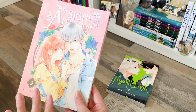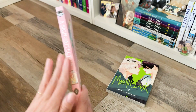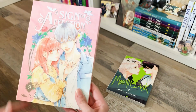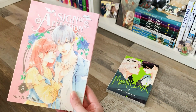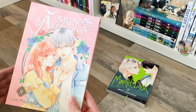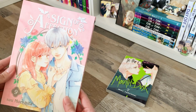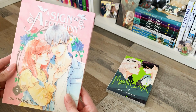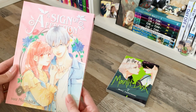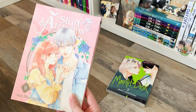I really like the upcoming cover illustrations as well as this one. I love that it's just a soft pink and they look so cute here on the cover. But this is an ongoing university romance series. It is a shoujo series, but I do like that it has a bit of a mature vibe to it because they're a little older than typical shoujo romance protagonists. But this is another one that I like quite a bit, and I'll be looking forward to the next couple volumes and just seeing how the story goes.